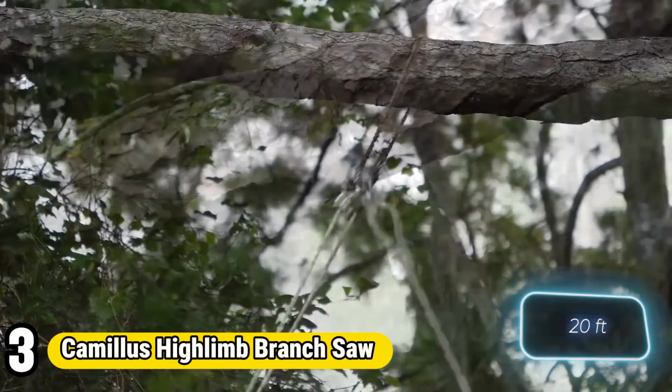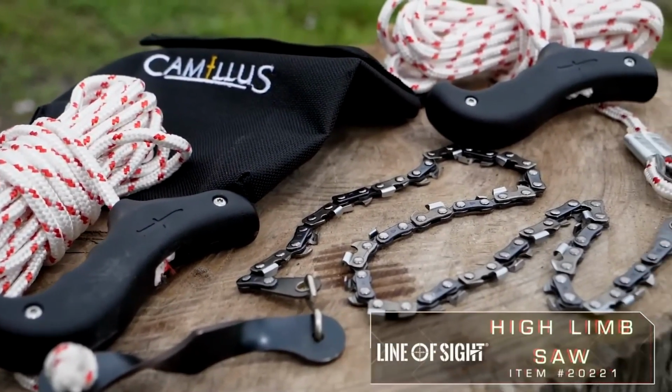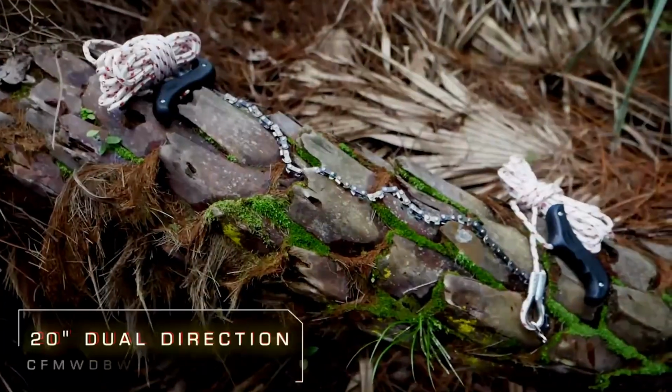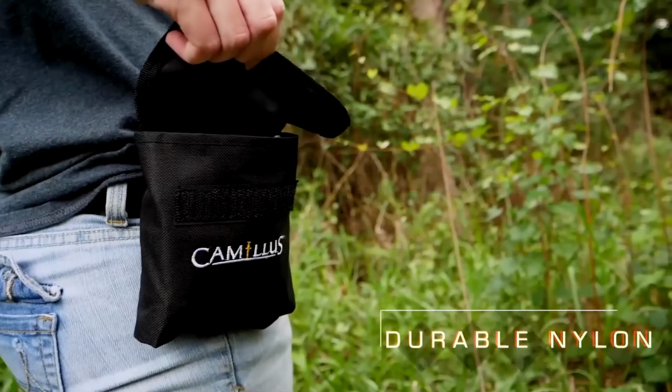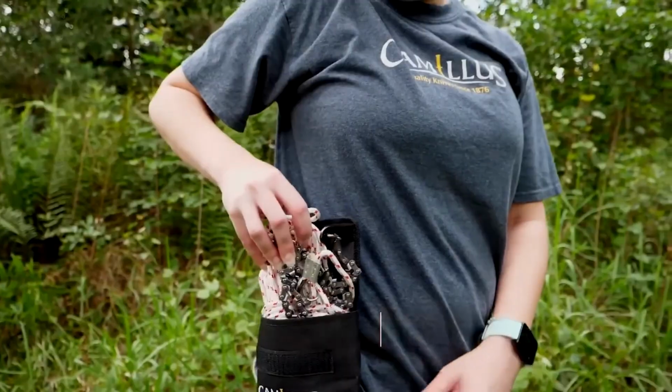Number 3. Camis Highland Branch Saw. The Camis Highland branch saw is a reliable tool designed for efficient pruning and cutting tasks. With its sturdy construction and razor-sharp blade, it effortlessly slices through branches and limbs, making yard maintenance a breeze.